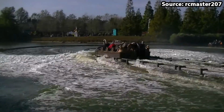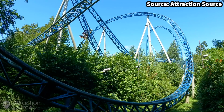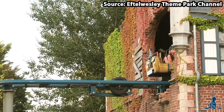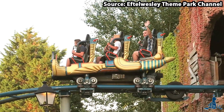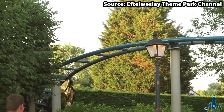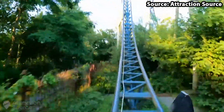How fun. Here we are at the top 3 rides at Plopsaland, and the ride, or should I say coaster, which is taking this spot is Anubis, the Gerstlauer LSM launch coaster, which is 100% for the thrill seekers out there. But we do think if you are considering it, do it, as it will not disappoint.